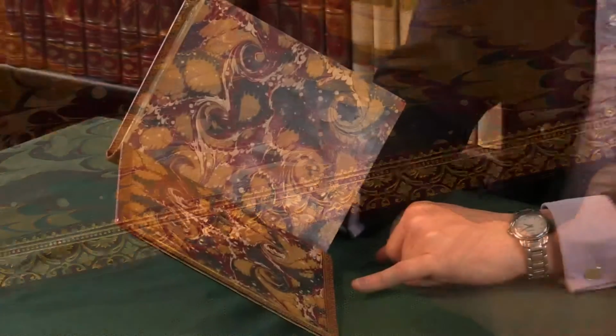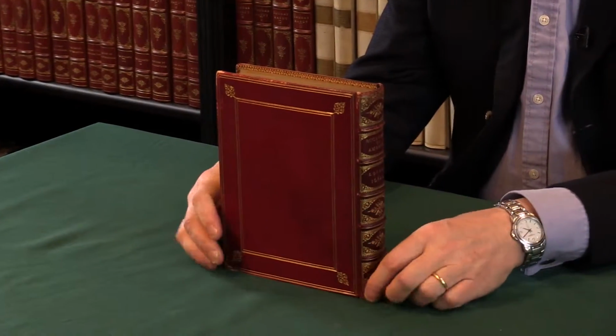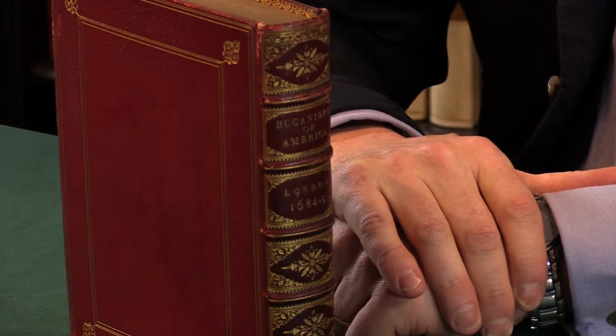It's bound almost as if it was a Shakespeare quarto. It's given such prominence and a nice full gilt spine. It's a very nice copy of the book.